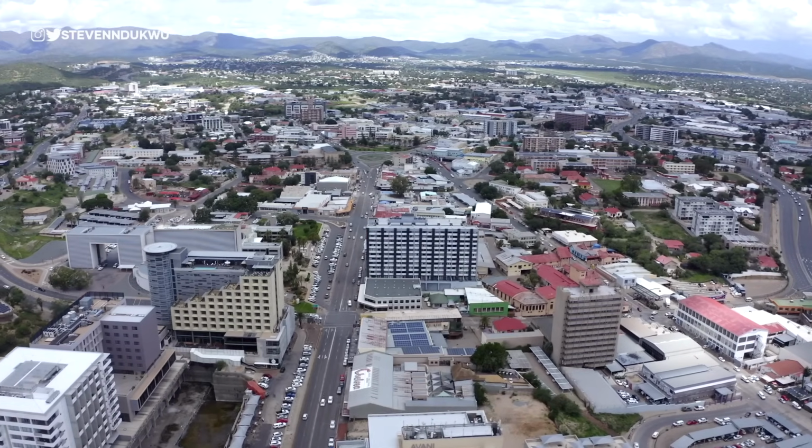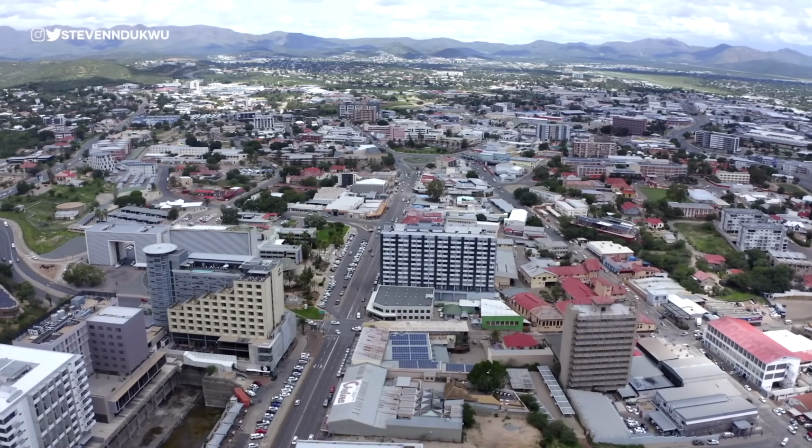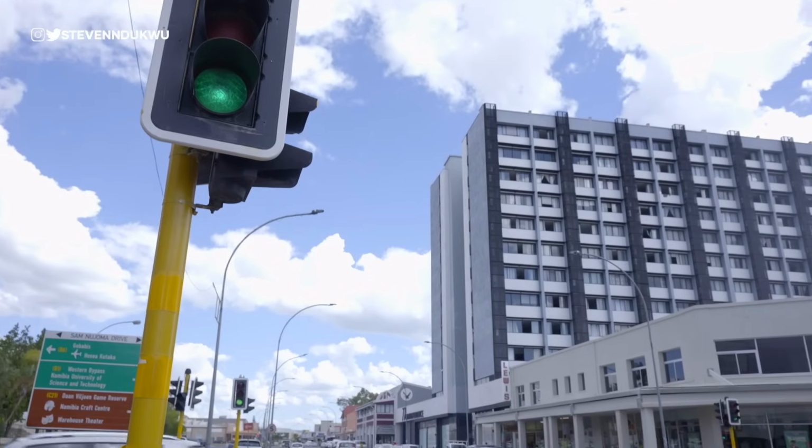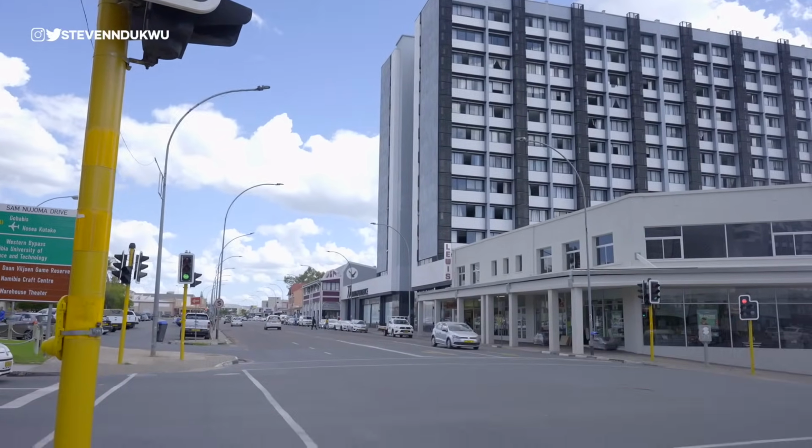The country is sparsely populated with over 2.5 million people. Throughout my stay in Namibia, I never saw a single traffic or queue, and I paused and I had to ask myself, are there people actually living here?